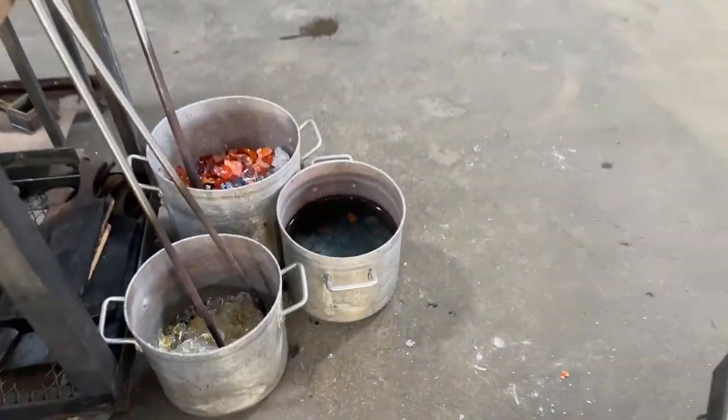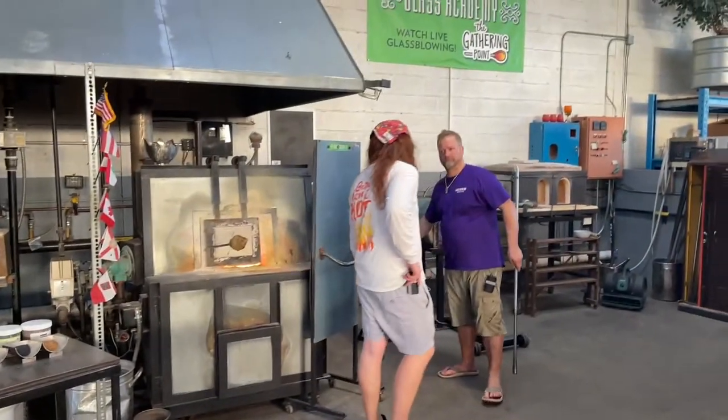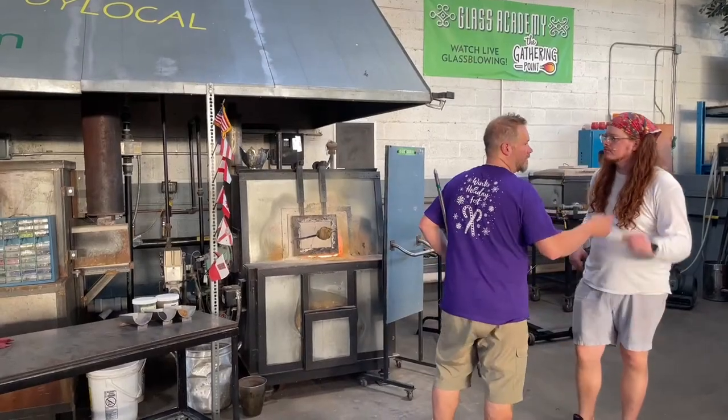excess glass. So now you can see we've got our clear bucket, recycle bucket, water bucket. He's got all fresh pipes getting preheated, ready to go. And Chris is going to get this process going. And then we need Iris out.